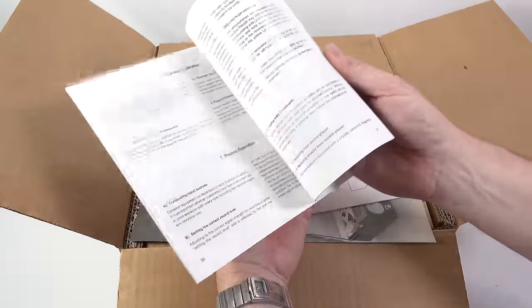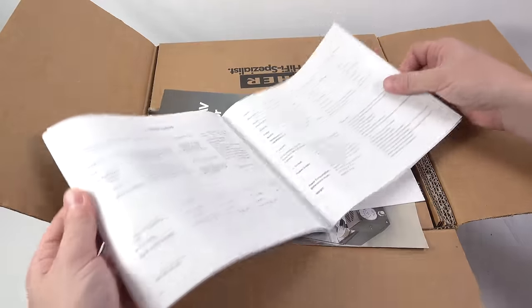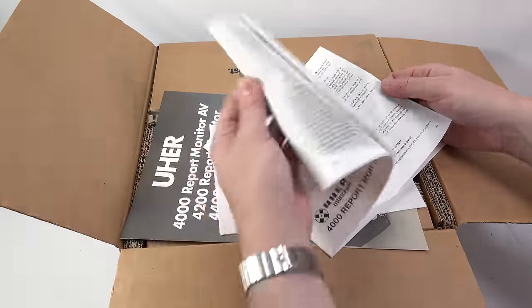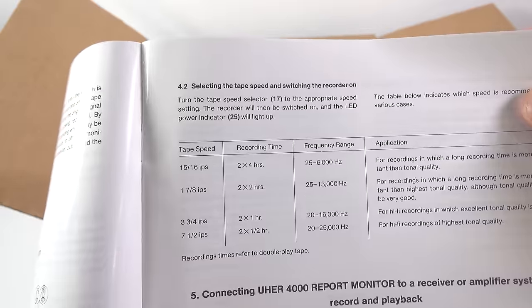They also supplied me with a PDF of these when I did the order, so I could read it before it arrived. There was something I saw in here that was very interesting to me, because it mentioned how the different speeds affect the frequency response. And I haven't seen it written down this simply before, but you can see there, hopefully. If you can't, I'll scan this in and show it.